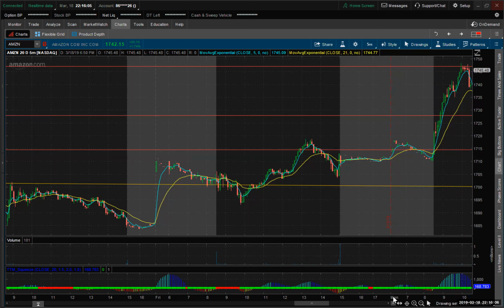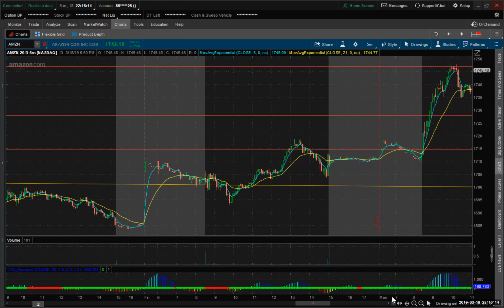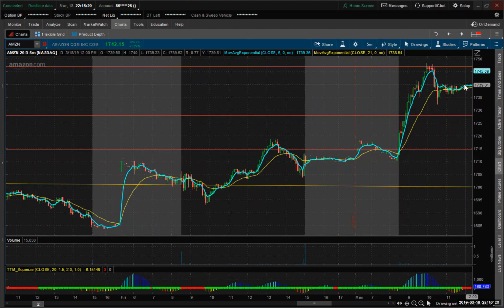So we get a bit of a pullback, almost to the 21. There you go, into the 21. I really want to see this pull down a little bit further, but what happens next is pretty crazy. The rest of the morning into the noon hour, completely sideways.